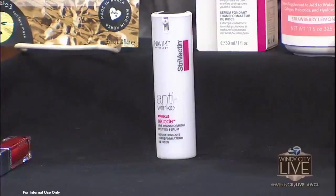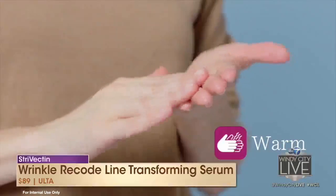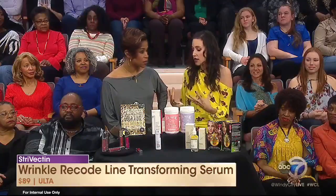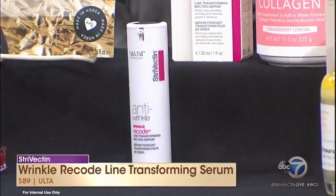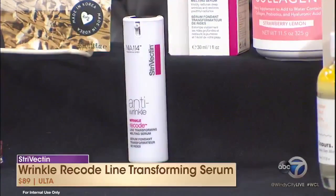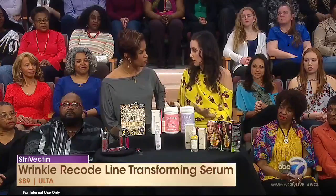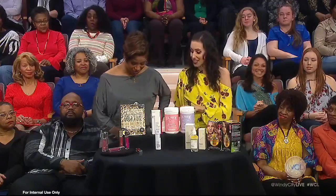This is really unique because it has been clinically proven to reduce the appearance of deep wrinkles in 7 days, in a week, which most products cannot do. And the way they do that is they have a technology that basically turns the switch back on in your skin, so your skin can fight the wrinkles from within. It's really interesting, and it really takes into effect a lot of the environmental damage that we go through as we age, like lack of sleep, stress, all of that. So this will really help with that. In 7 days. I like the sound of that.